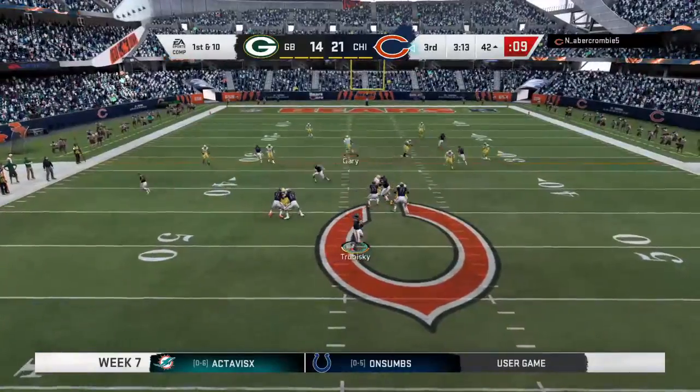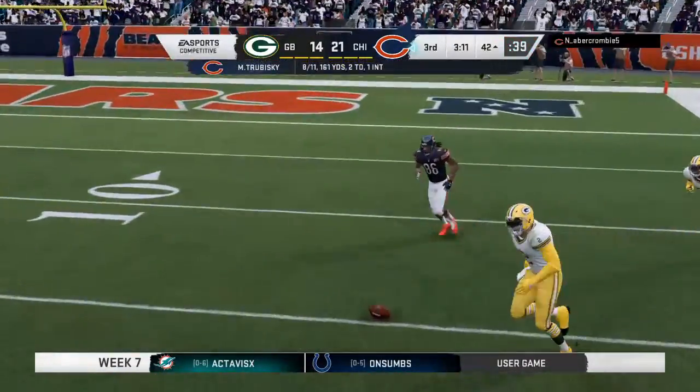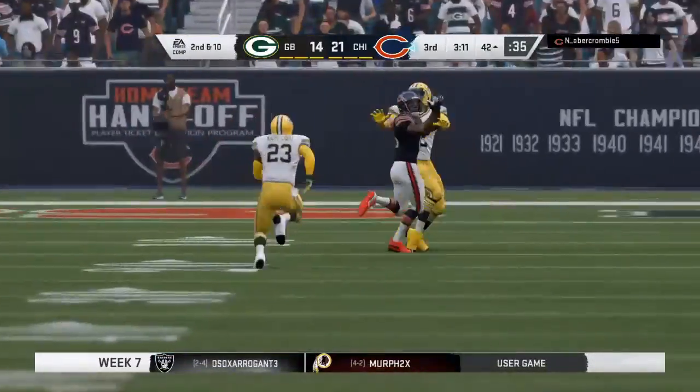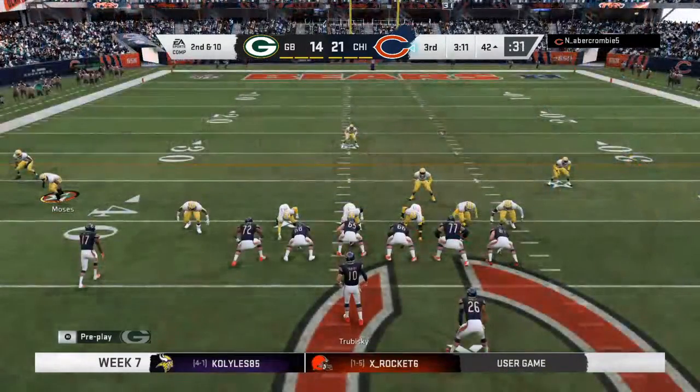On 1st and 10, it's Trubisky. Oh, incomplete. A turnover would have really helped there. Almost intercepted. Instead, it's just 2nd down. And that's one he's got to be happy to have back. There wasn't a hole open in the zone.